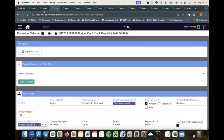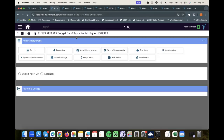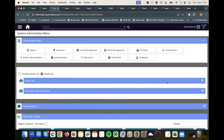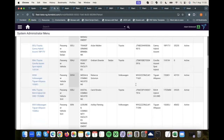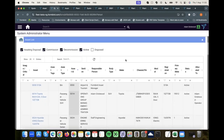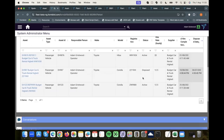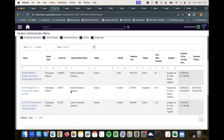If I go back to my administrator homepage here, where I can find these externally hired assets is on my administrator homepage or the asset list report for technicians and supervisors on their homepages. You can see it here. So we've got our regular asset list. So that's all of our normal assets. And then we've also got our externally hired asset list. So you can see these externally hired assets, including those ones that I just created.